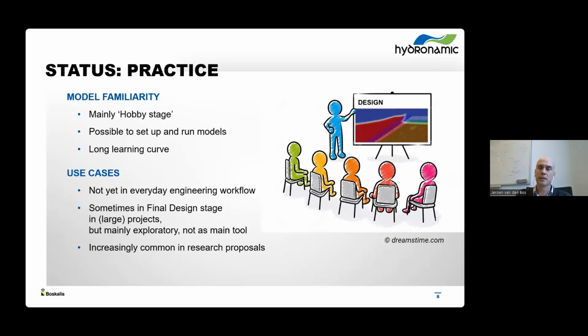That's not working yet. The third thing is we do see it increasingly in research proposals where we are asked to join research programs. There's usually a work package on numerical modeling next to physical and field measurement. So you see it happening there. But in my daily work here at the engineering department, it's not yet common practice.